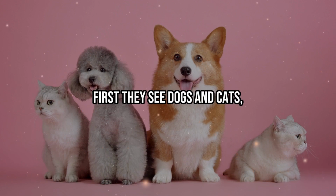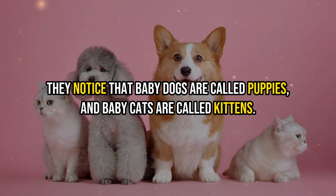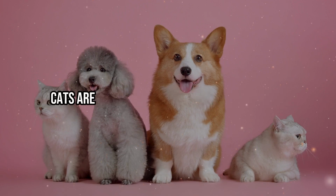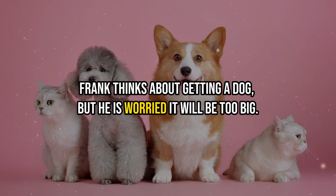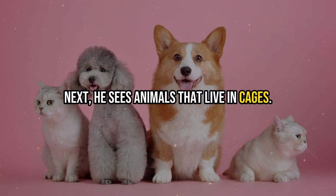First, they see dogs and cats. They notice that baby dogs are called puppies and baby cats are called kittens. Frank thinks that dogs are friendly and playful. Cats are independent and like to sleep a lot. Frank thinks about getting a dog, but he is worried it will be too big. Next, he sees animals that live in cages.